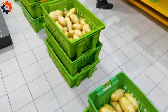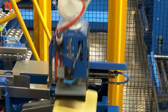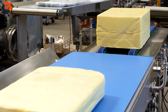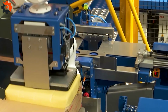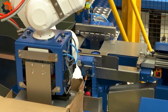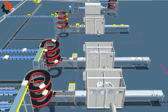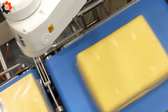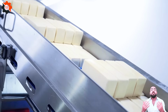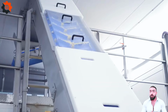So what about cheese? These robotic arms will quickly unpack and place the cartons carried here into the chain. Workers will next take them through the cheese slicing section. This machine from the future will slice and divide them into equal portions. There are two different cutting modes. They can be shredded or chopped into cubes.